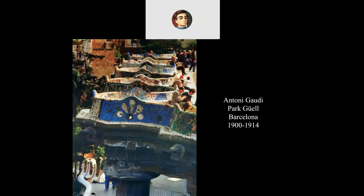This seating, I love the very creative tile, the mosaic. It looks, I would have to say, intentionally like a big collage. It looks haphazard. That is by design. And it's a very modern idea that you don't really have to, he's following his own rules that he has created for himself.